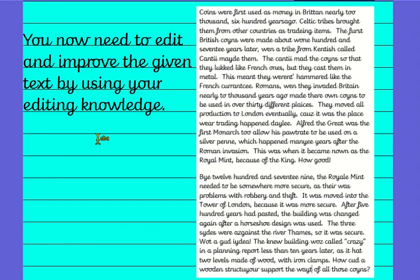After 500 years had passed, the building was changed again after a horseshoe design was used. The three sides were against the River Thames, so it was secure. What a good idea. The new building was called crazy in a planning report less than 10 years later, and it had 2 levels made of wood with iron clamps. How could a wooden structure support the weight of all those coins?